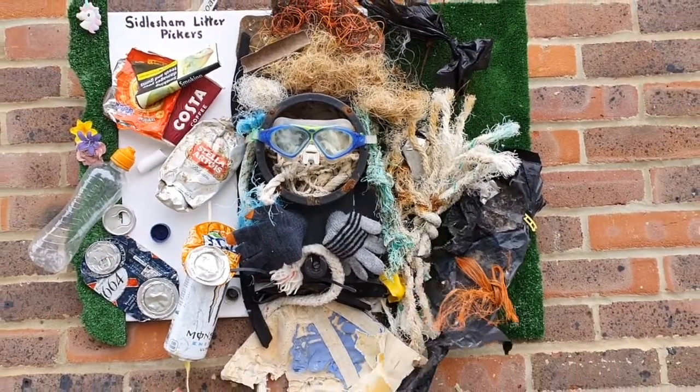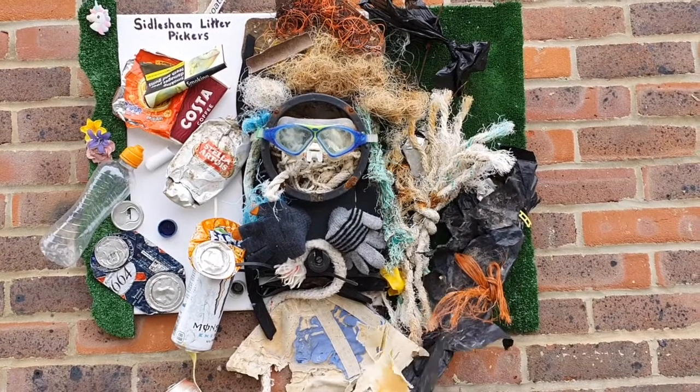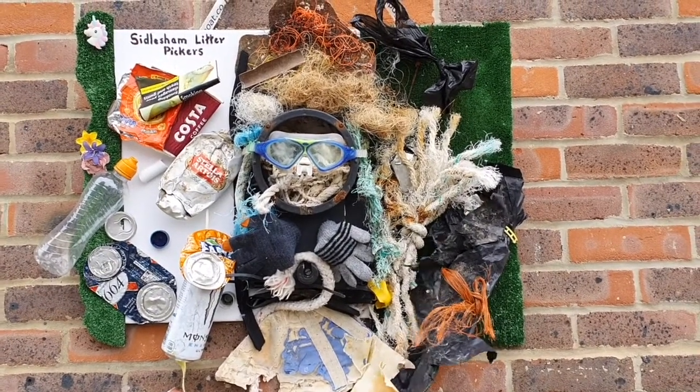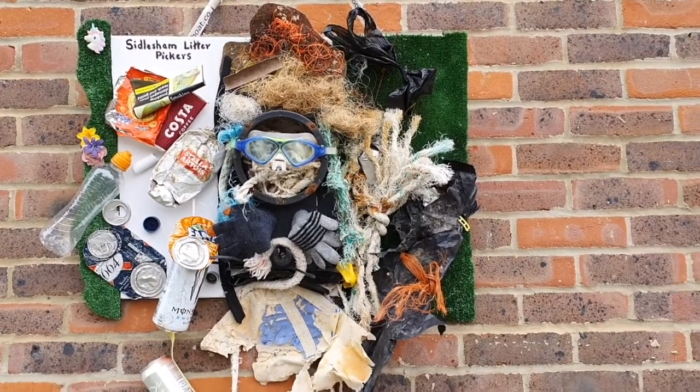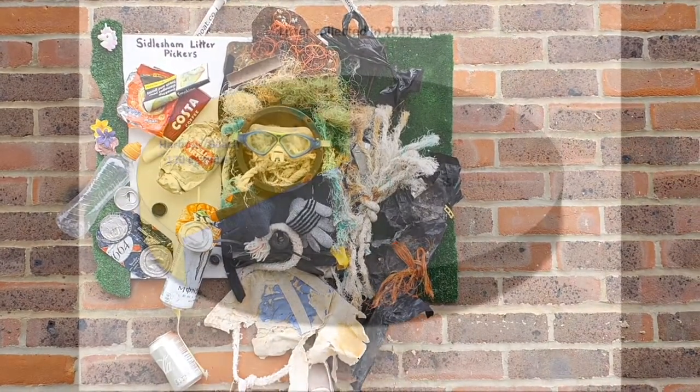So I'm now going to introduce you to some of the actual areas in the village to give you some idea of what an interesting and diverse village it is.